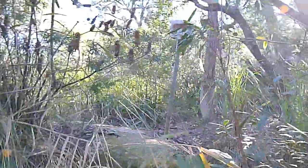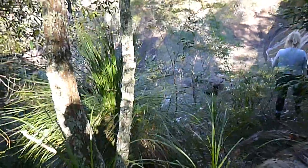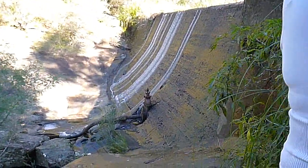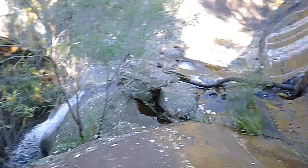So Belle's just yelled out at me. She saw this sign up here that's facing towards the dam, and she's followed a little track down, and she's got a better view of the dam wall and the cave that's underneath it. I might be able to actually get down into the water there below the dam. I don't know how slippery it is. It looks very slippery.